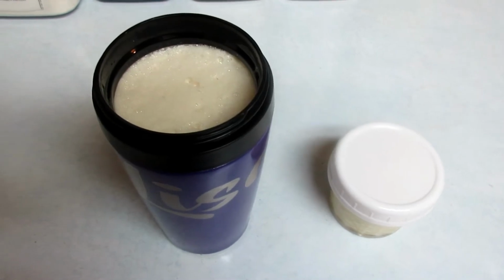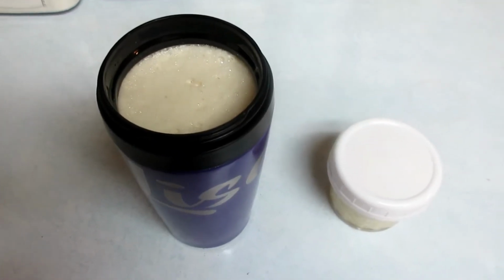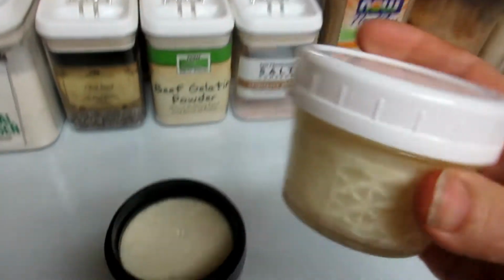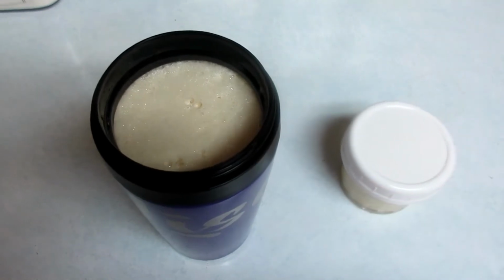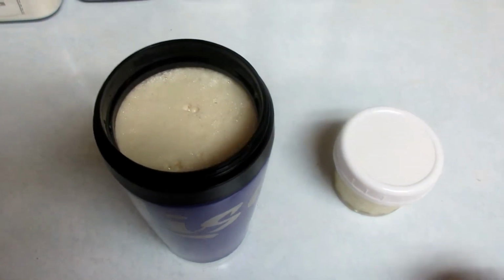So my first meal of the day this morning is my bulletproof coffee, or my keto coffee, and I prepped another one for in the morning because I'll be heading out of here about 6:30 a.m. and I want to be prepared with my coffee.